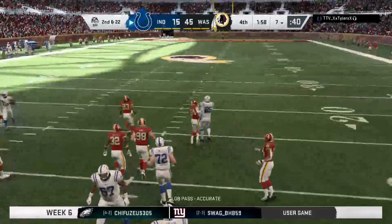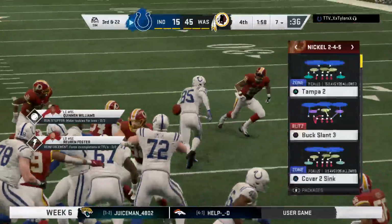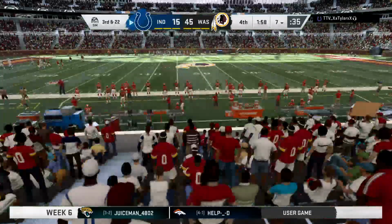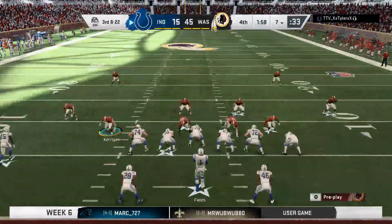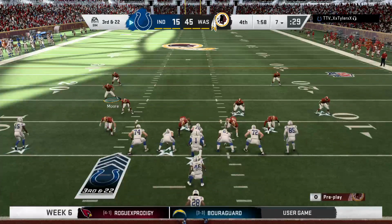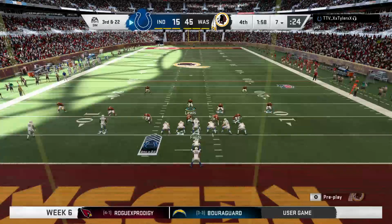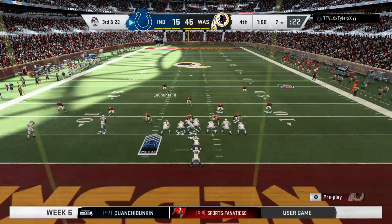Looking to throw on second down. Fields, just nothing there again. He's been sacked multiple times. We've seen the interceptions, of course. He's really been through the ringer, hasn't he? And what we've seen is a defense that's well coordinated, the front and the back really in sync. The front putting on the pressure, the backside being ball hawks and picking passes off.